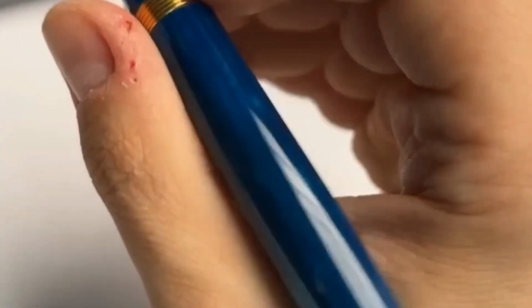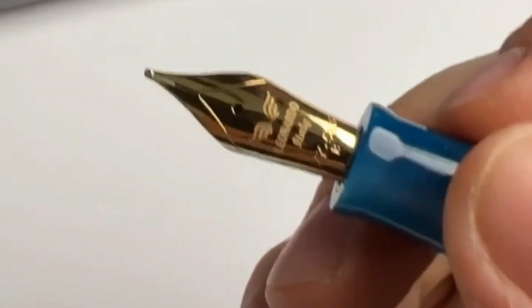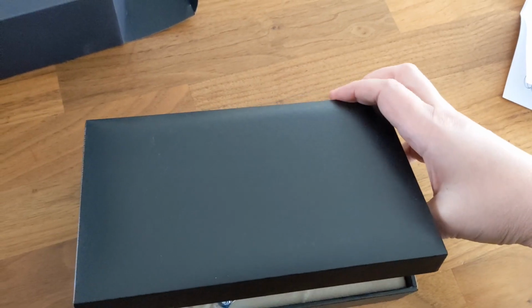Emmy from Pen Venture sent me this video of it after he aligned it and tuned the nib. And he also sent me a video of this beautiful 14 karat gold broad nib writing, and I'm going to insert that here. And now, after making some adjustment to it, let's give it a try. Let's see how it's writing this broad nib.